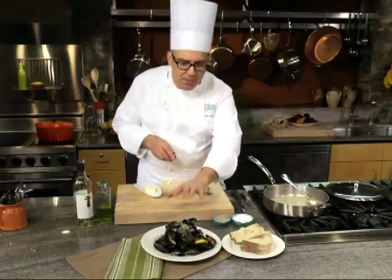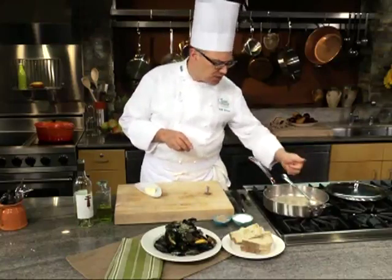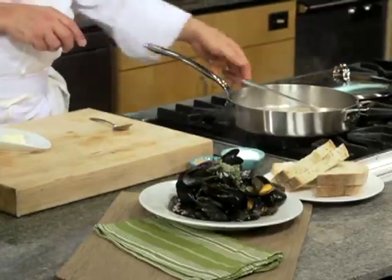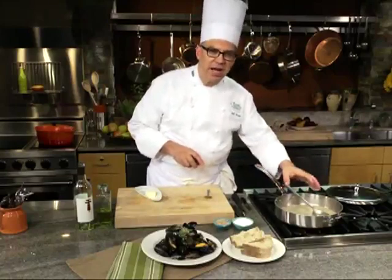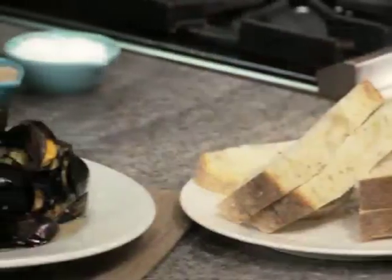This is about the simplest we could do. I could also add some garlic, a little bit of fennel seed, maybe some Pernod. I could finish it with cream instead of butter. At its most basic, this is mussels steamed open with white wine, shallots, a little bit of thyme, and finish it with butter. That's about as good as it can get.